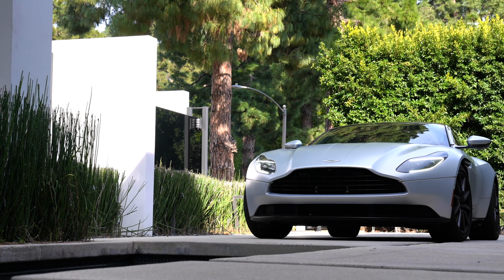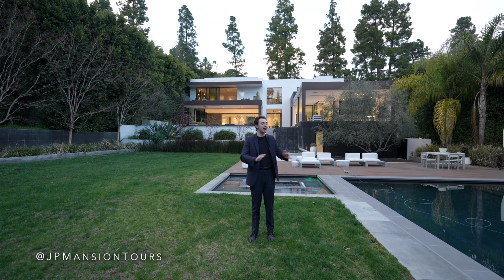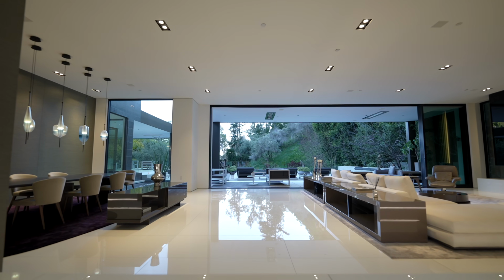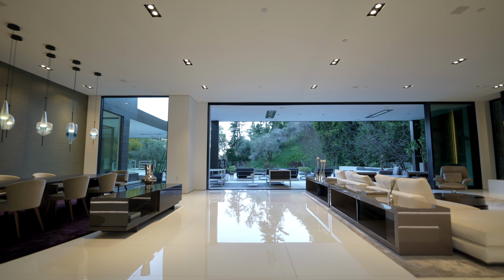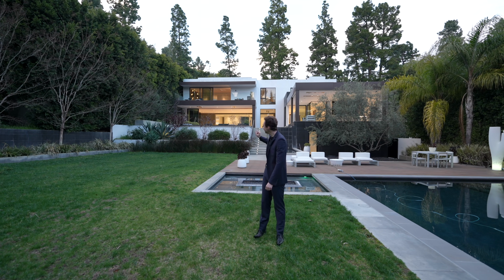This is a Beverly Hills modern mega mansion with one of the best backyards we have ever seen. It's got a private movie theater, impressive great room, and so many other things. And today, we're going to tour this property in its entirety.